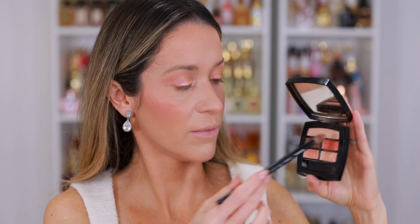The eyeshadow is really pretty on its own. You don't need anything else. I think this could be a really basic eye. And it goes with the blush really nicely. I'm going to add just a hint of dimension. I'm going to see what it looks like. I'm going to pick up a little bit of this chocolate and a little bit of the peach shade.